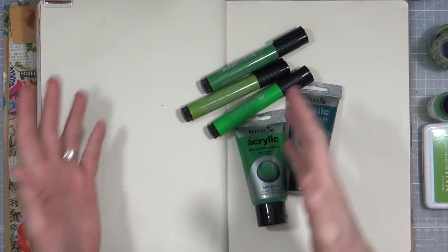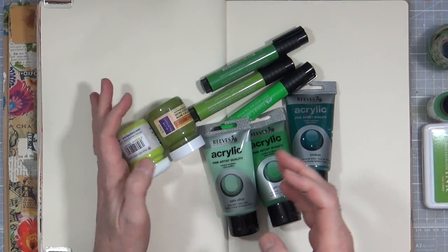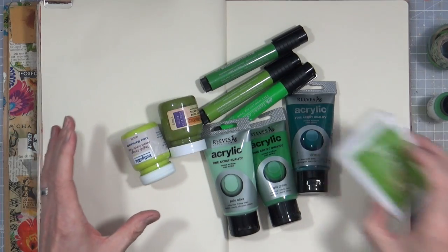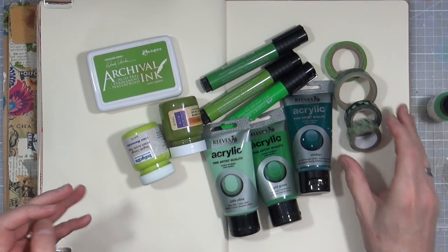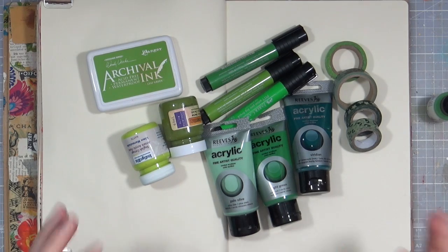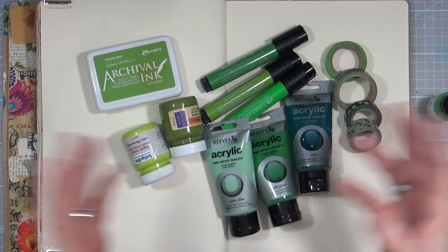Three days into this series now, I've gone through the reds, the yellows, and the pinks, pink not being my favourite, but green being one of my most favourite colours. So I'm going to be a little bit cheaty today, because whenever I work with green, I'm always inspired to do something organic. Green being the colour of vegetation.